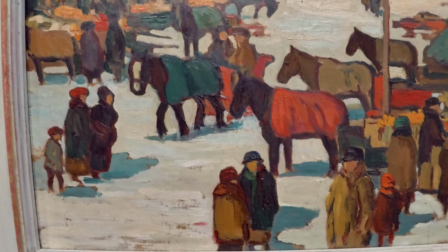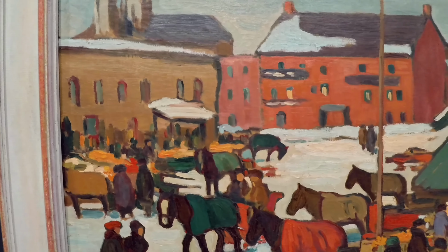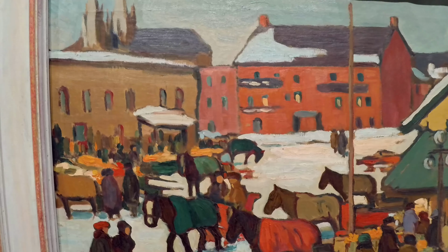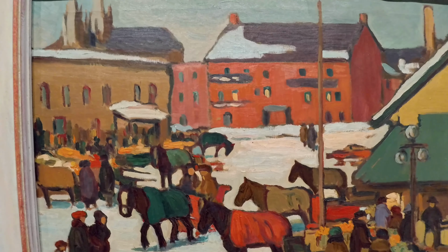Today, if you walk around Byward Market, you might find yourself imagining what it looked like back in 1927, just as Morris painted it. And perhaps even more fun, what will it look like in another 100 years?